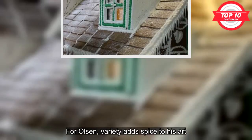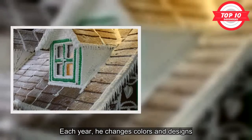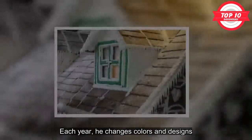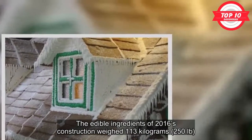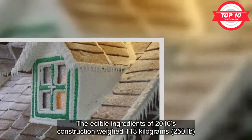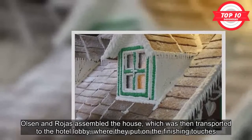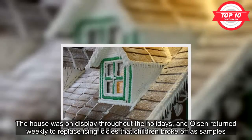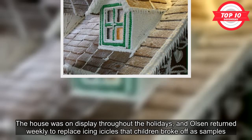For Olson, variety adds spice to his art. Each year, he changes colors and designs. The edible ingredients of 2016's construction weighed 113 kilograms, 250 pounds. Olson and Rojas assembled the house, which was then transported to the hotel lobby, where they put on the finishing touches. The house was on display throughout the holidays, and Olson returned weekly to replace icicles that children broke off as samples.